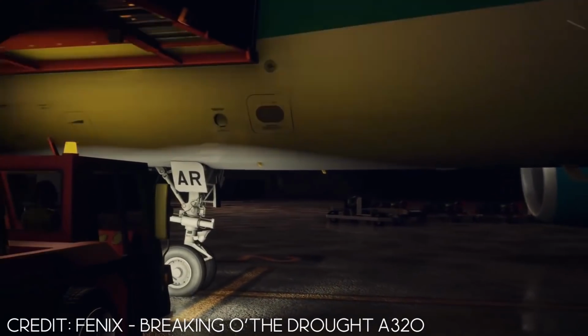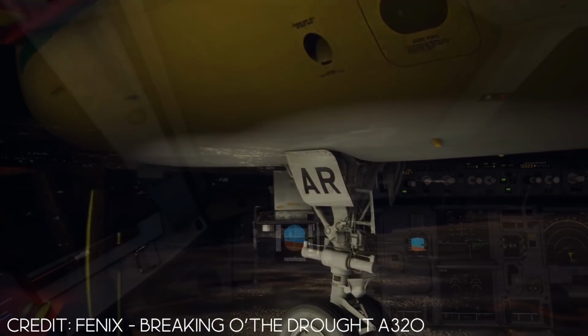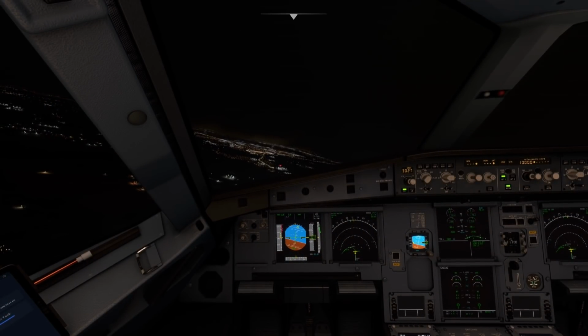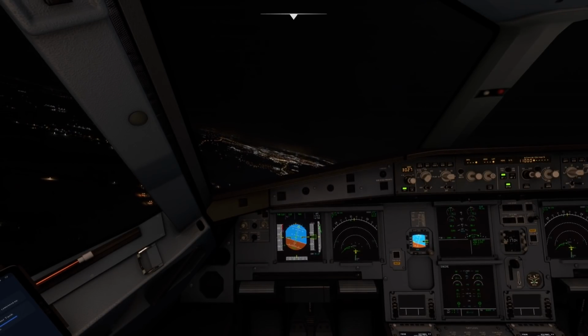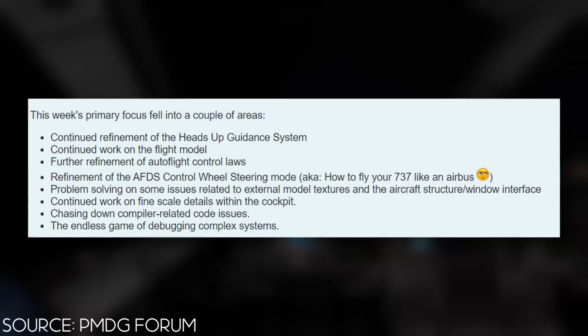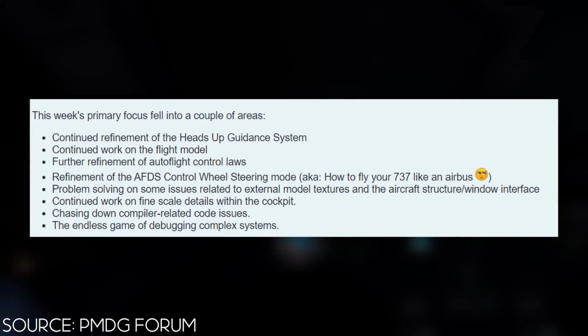Now we move over to PMDG with their 737. Robert Randazzo on the forum saying the wait is nearly over. Now this was a slightly smaller development update than normal, but completely made up for that. Robert says that the 737 is now flying complete flight stages, i.e. cold and dark startup to shutdown, takeoff, landing, cruise, all in between, and he says it's flying well.